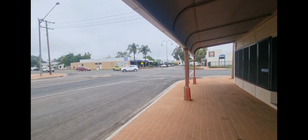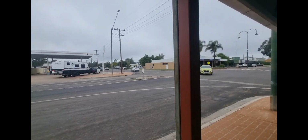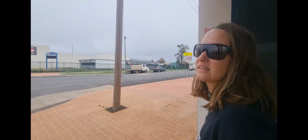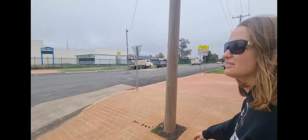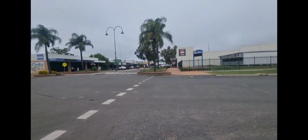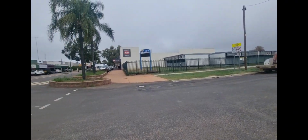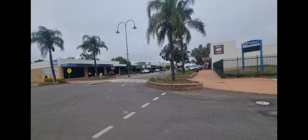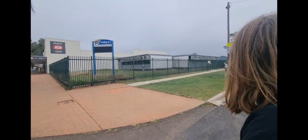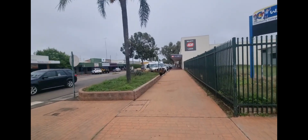Right, so this is the main street in Walgett, and they've actually got some shops and things, and it's definitely the biggest town we've been to since Goodooga, but there's still not a lot. So we're gonna go check out the RGA, and then there's some cool murals up here we'll have a look at, and there's the memorial about the Aboriginals and things like that. So we'll go have a look.